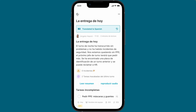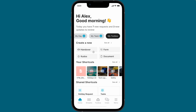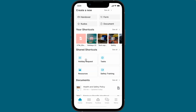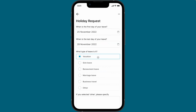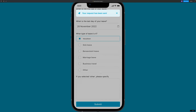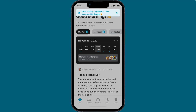So what Alex does, he goes into his toolbox up here and he is able to request a holiday via a Beekeeper form. So that's what he does. He requests a vacation for a couple of days and submits it. Within a few minutes, you can see up here that the holiday request has been accepted by his manager, Angela.